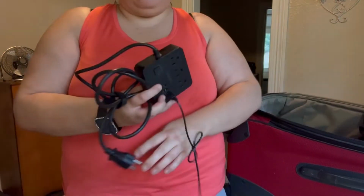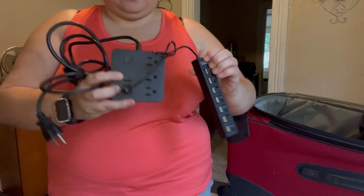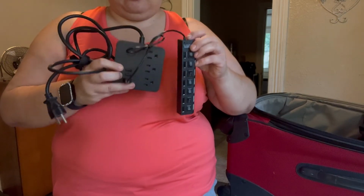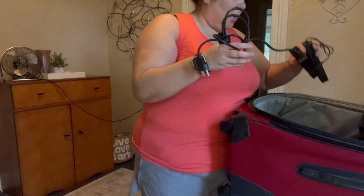And then when you go on a cruise, there's only one outlet in any room, and so if you have more than one person or more than one thing that you have to plug in, you need this. You can't take anything that has a power surge on it.